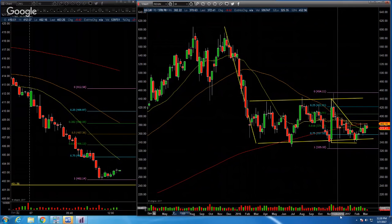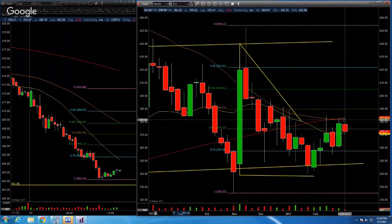But right now it is weak on the weekly chart. You are below the 50 and the 200 MA, and it's holding here on the 20. So if we get back below here and it starts testing this low down in around the 350 area, it's more likely going to go down. So be careful with that.